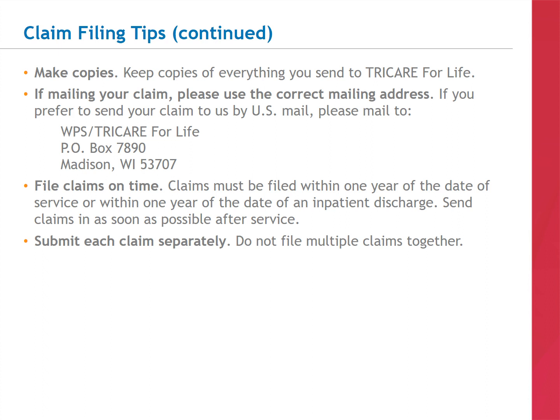If mailing your claim instead of using the message center, be sure to use the correct address. WPS TRICARE for Life, P.O. Box 7890, Madison, Wisconsin 53707. File your claims on time. You have 1 year from the date of service for outpatient claims, or 1 year from the date of discharge for inpatient claims, to file your claim with TRICARE for Life. If you are going to submit multiple claims, be sure to submit each claim separately.